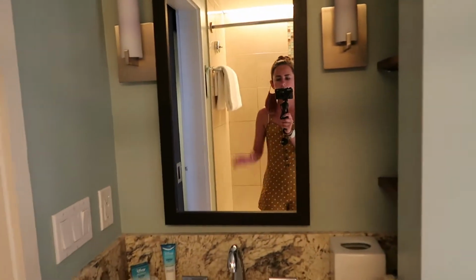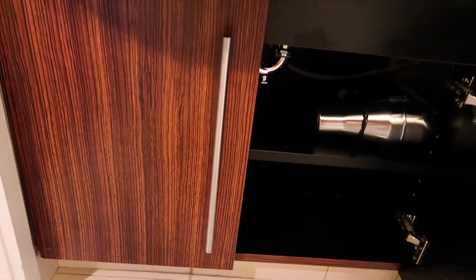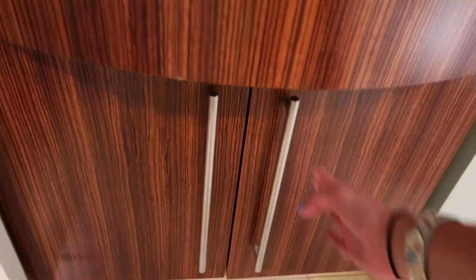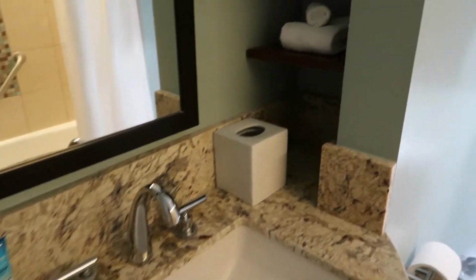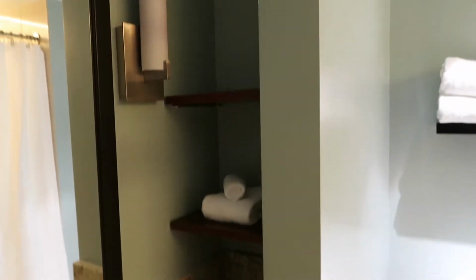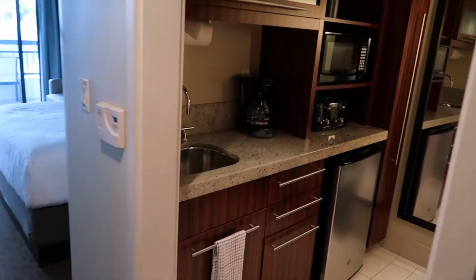And then in this sink unit here, you've got the sink, which underneath you do have some storage with the hair dryer inside. It's kind of hard to get to down here actually, but you've got the hair dryer and some extra toilet roll. You've got your H2O products. These ones are not the refillable jars yet. And then you've got some storage tucked into the wall here, but it is a bit out of the way, won't lie.